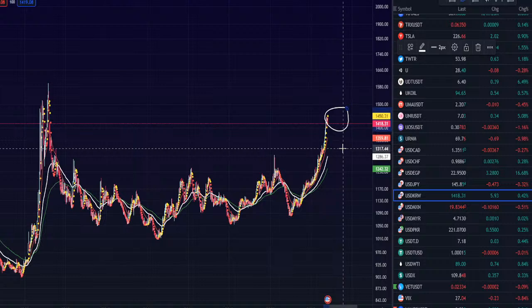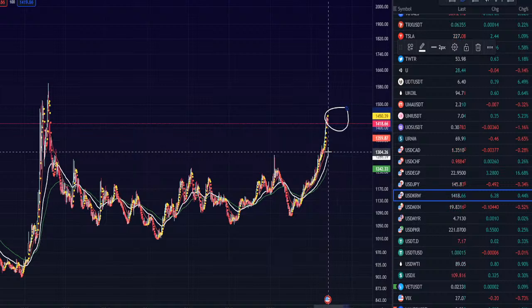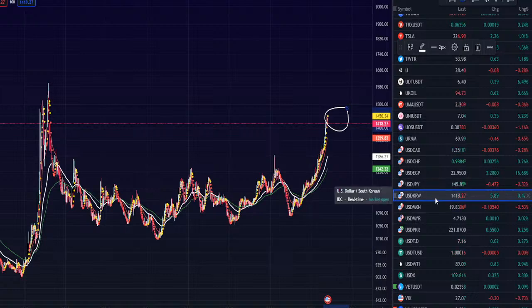But in my experience, I am looking for the last leg up because I want to see capitulation. Honestly, for me, I want to see capitulation. I could be wrong, don't get me wrong. Yes, but let's see. Okay, so let's continue with other assets.